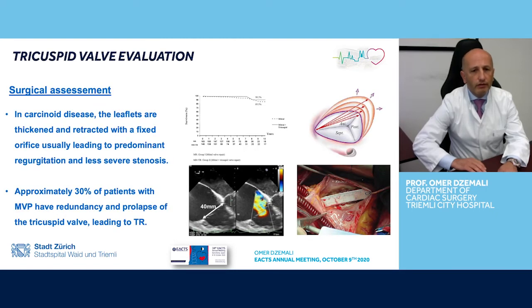In carcinoid disease, the leaflets are thickened and retracted with a fixed orifice, usually leading to predominant regurgitation and less severe stenosis. Approximately 30% of the patients with mitral valve pathology have redundancy and prolapse of the tricuspid valve, leading to tricuspid regurgitation.